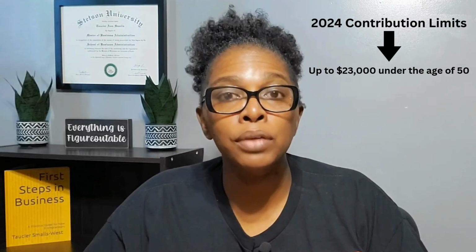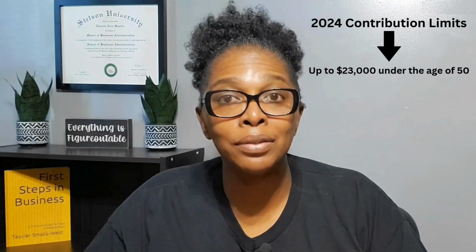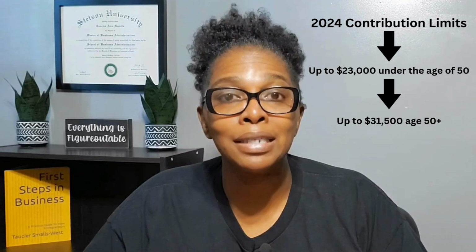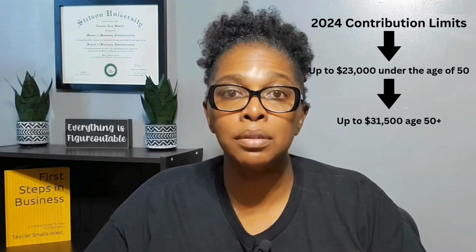Now, for 2024, you can contribute up to $23,000. If you're age 50 or older, your contribution limit rises to $30,500. Contributions to 401ks and 403bs grow tax deferred just like the traditional IRA, but the contribution limits are much higher when compared to an IRA.